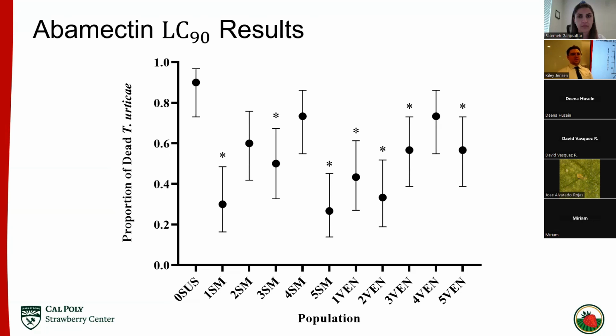All right, and this is the next chemical, abamectin. I'll be showing you guys the LC90 values for the miticides from here on out. Again, the actual response of the susceptible population to this chemical at the LC90 concentration was just about what was theoretically expected from that dose response curve. And we were actually able to detect resistance in several field populations with this methodology. We detected resistance in the populations 1SM, 3SM, and 5SM, as well as 1-Ven, 2-Ven, 3-Ven, and 5-Ven.